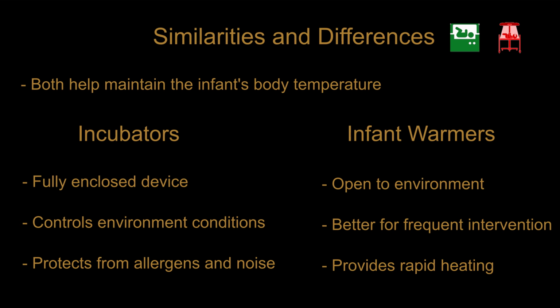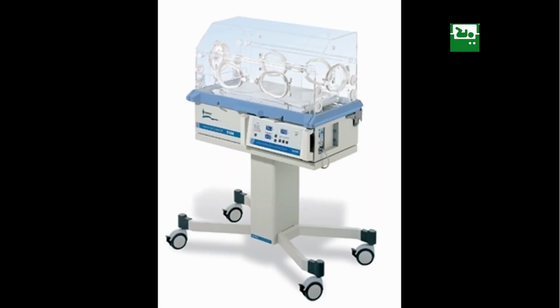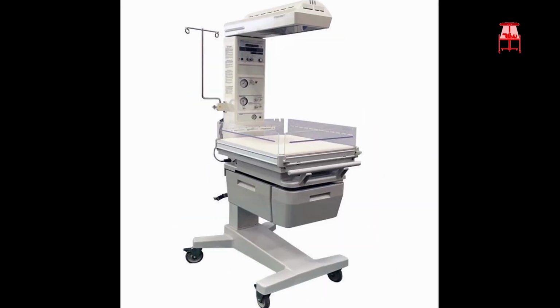Infant warmers can provide rapid heating and are thus used in both neonatal intensive care units and in the delivery room. Here are some common examples of incubators you might encounter. And here is what an infant warmer might look like. Now, let's talk about how they work.